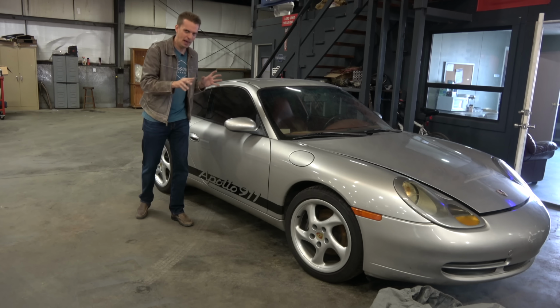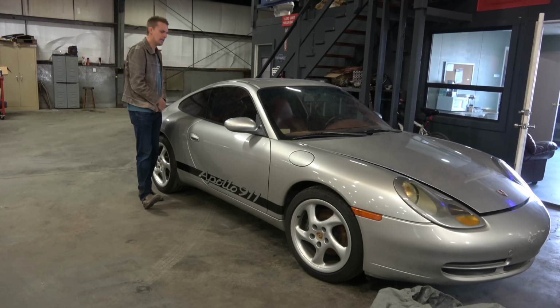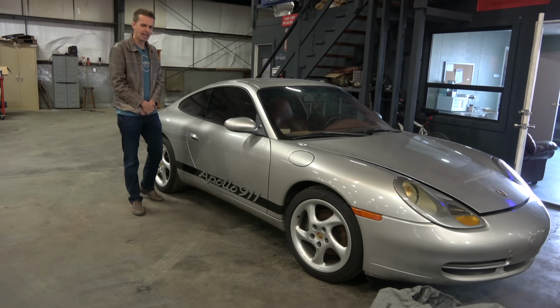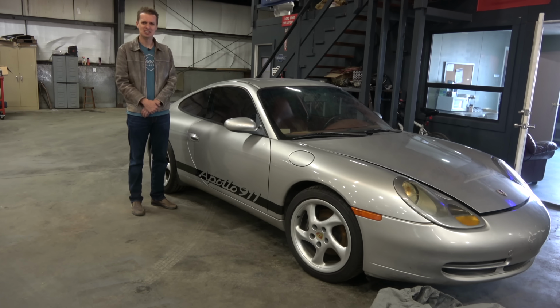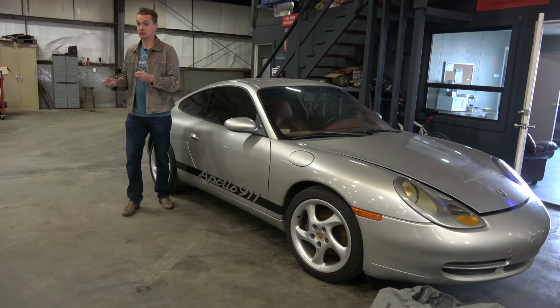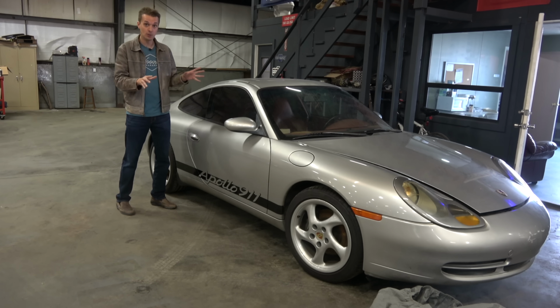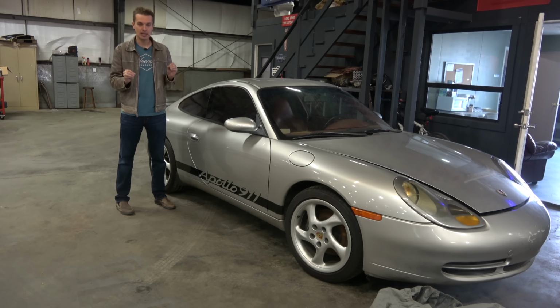But now it's back, and I paid $20,000 for the privilege of owning a non-running 911 that's been hacked to bits with a Chevy engine in the back in 1,000 pieces. But I'm really excited, and actually, the Wizard is too. So let me give you a tour of this 911. The Wizard and I are going to talk about what's here, what's not, and the plan for this build.